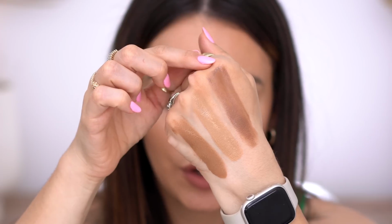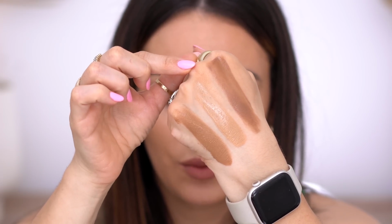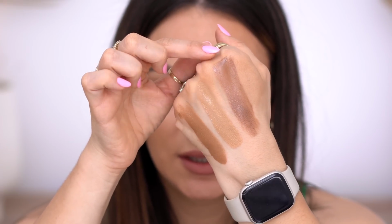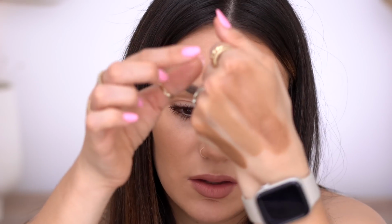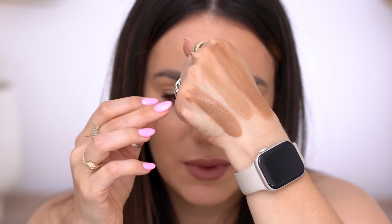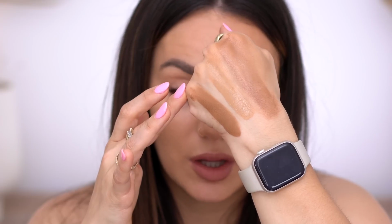Here we have the Tarte in Cool Bronze, Armani in 90, and then Armani in 100. You can kind of see how much cooler this one is than these. However, this fades much more than the Armani. You can see right there. So it becomes much lighter on the skin. I feel like these still keep their pigment, and you can build them up with quite a lot of coverage.